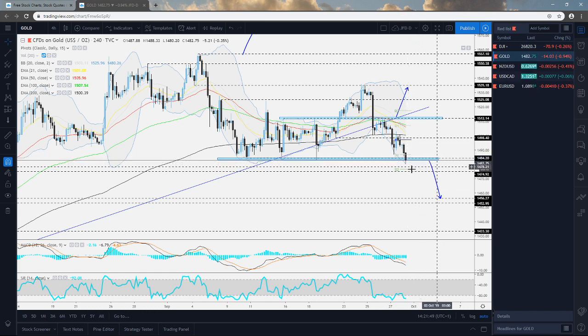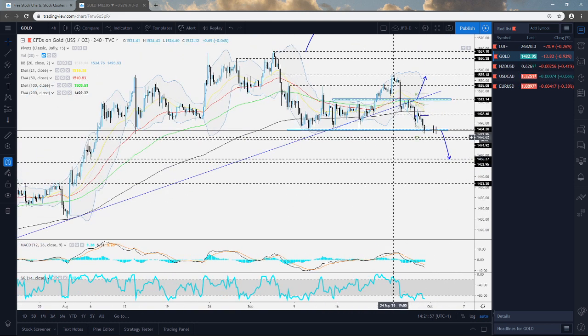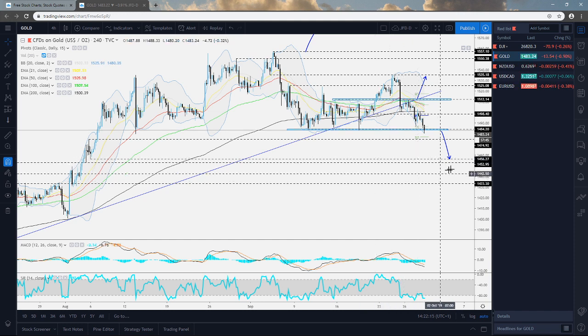And now this is the picture that we're getting. So the commodity, the precious metal, is now breaking the 1484 zone. This is what I was talking about. So basically, if we see a close below the 1484, this increases the chances for this one to drift further down. And we could then initially target the 1475 zone, but if that fails, then the next potential target could be around the 1456 or 1453 area.